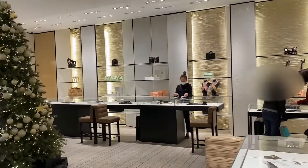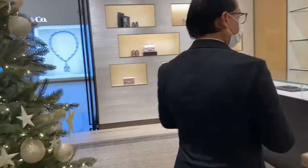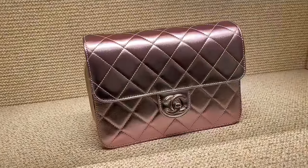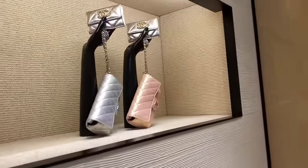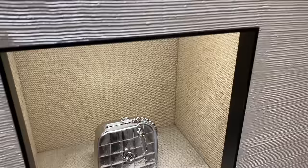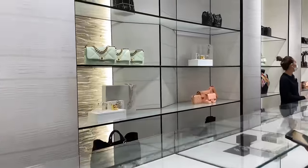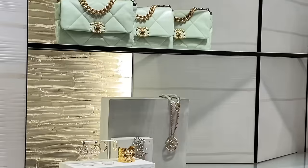And then this one in the fabric, so pretty, a 19. And then look how colorful it is over here. Oh my gosh. And then I have to show you, oh my God. I love the iridescence. So pretty. These are just stunning. I really love that. They have so many things. I love this green color. So pretty.